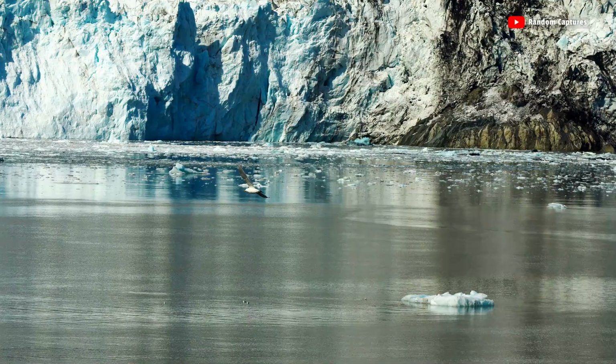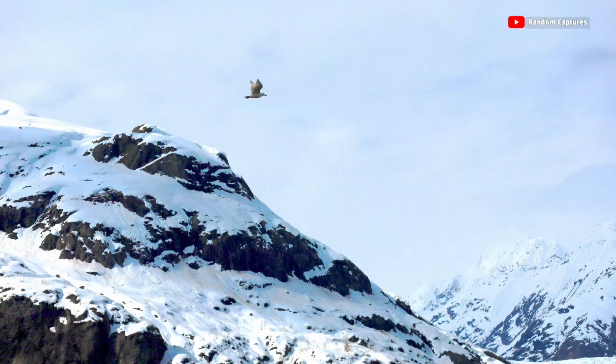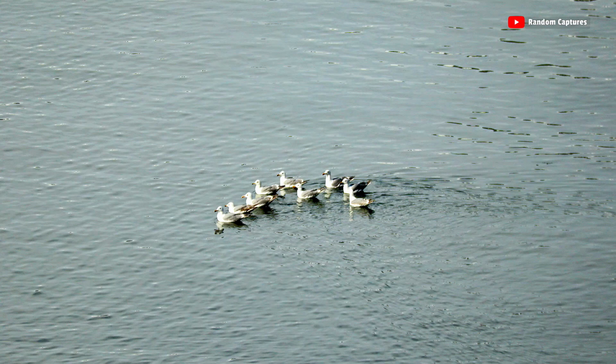Where the ocean is disturbed by meltwater streams and calving icebergs, flocks of black-legged kittiwake gulls swarm and glean small marine creatures from the surface. Otters are aplenty.